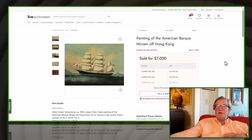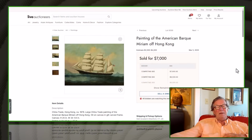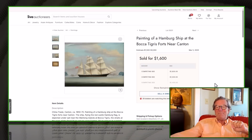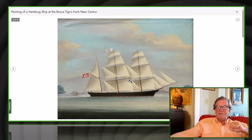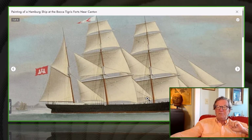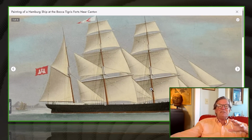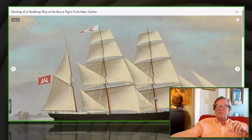Here you have one that was estimated at $2,000 to $4,000, sold for $7,000 plus the premium. That's about $9,000. All right. And then you look at the next ship painting, very similar in style. Technically, it's probably a better painting because of the way the rigging is done. The rigging on this boat is quite meticulous. They were both done at around the same time, but this is of a Hamburg, Germany ship. All right, and this is how it looks.